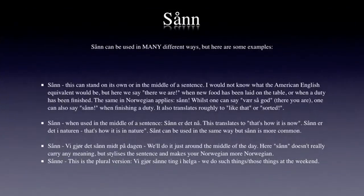Sånn can be used in many different ways, but here are some examples. Sånn. Now this can stand on its own in a sentence. Usually in British English, we say, there we are then, or here you are, when new food has been laid on the table, or when something has been finished. And the same applies in Norwegian. Someone puts something down on the table and goes, sånn. Or when something's finished, you can say, sånn.